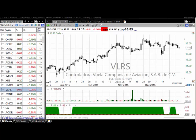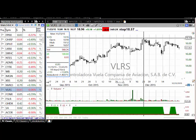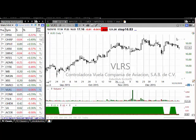VLRS, this is an airline play out of Mexico, and you will see that this has been going sideways, and it has the potential to make a big move here. This was, I think, a secondary, and after that it did make a move of around 13%. So any breakout from here can also be a similar kind of move.